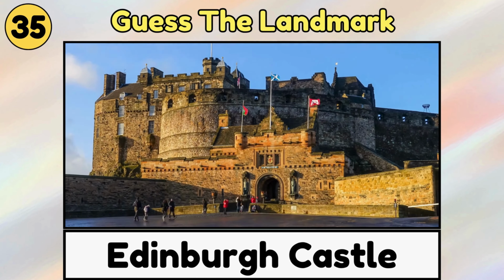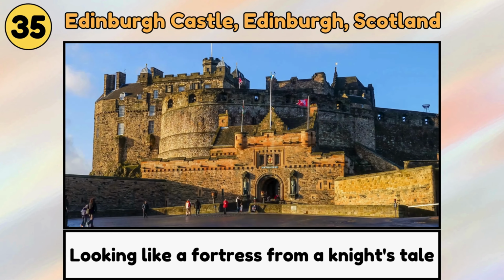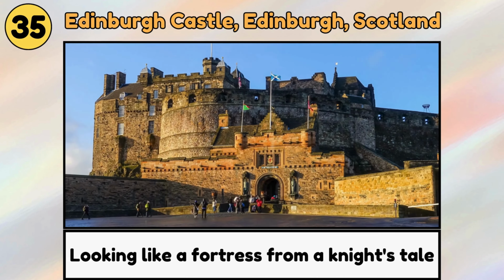Edinburgh Castle. Edinburgh Castle in Edinburgh, Scotland, sits on top of a big hill, looking like a fortress from A Knight's Tale with thick walls and towers.